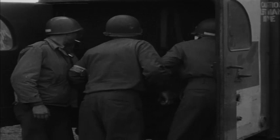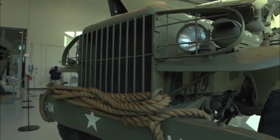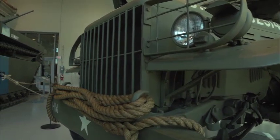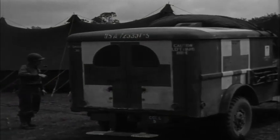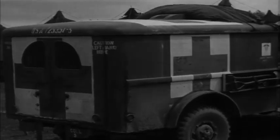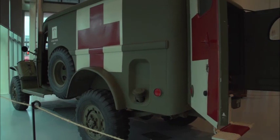One thing that made this vehicle different from all other World War II vehicles, it had a heater. During the 1930s, medical scientists learned a lot about shock and trauma. One of the things they learned was that patients in shock needed to be kept warm. That's why the ambulance has a heater and insulated sidewalls.